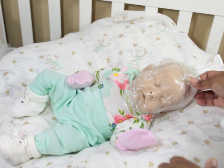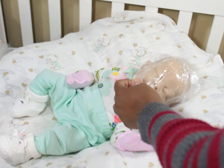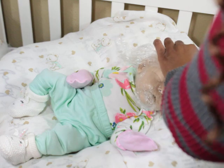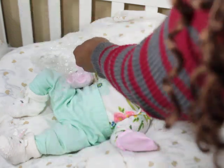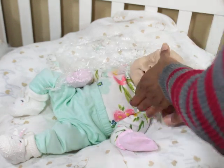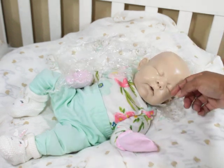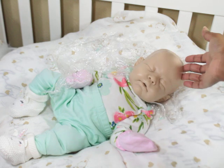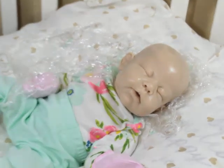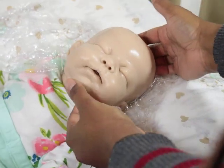That was always my struggle with the cuddle babies, or with partial kits, period. But this, I'm gonna take her out of the wrap because I'm gonna prep her and start her right away. I want you guys to really see her. She has nice ears, nice little eyelids, which is gonna be really nice for painting. But the lips, oh my gosh, she has such cute lips. Let me zoom into her face. All right, she has a cute little face.